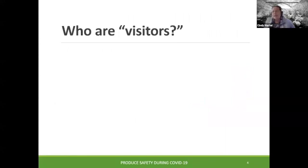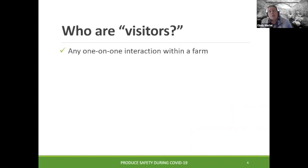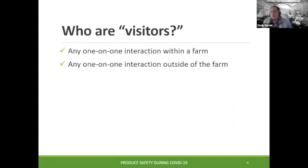So that begs the question, who are our visitors? We have visitors to the farm. Who are your visitors? We have defined that as anyone who comes on the farm that has a one-to-one interaction. Again, how is a pathogen going to get in or on your operation? It's going to happen person to person. So we need to look at everyone who's coming through the doors. Any one-to-one interaction outside of the farm, you have to consider, like sending your employees to the farmers market. So they're interacting with the general public for a certain amount of time. Next point.